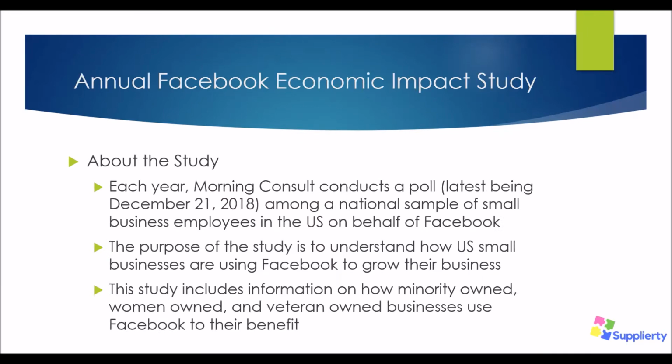So about the study, right? Obviously, Facebook conducted it. I do kind of point out they connected with the Morning Consult, people who actually did the study. This is an annual study on small businesses within the U.S. For them, they focus mainly on the small businesses that are using their platform. So you can see the purpose of the study is to understand how U.S. small businesses are using Facebook to grow their business. This study includes information on how minority-owned, women-owned, veteran-owned businesses use Facebook to benefit themselves as well.